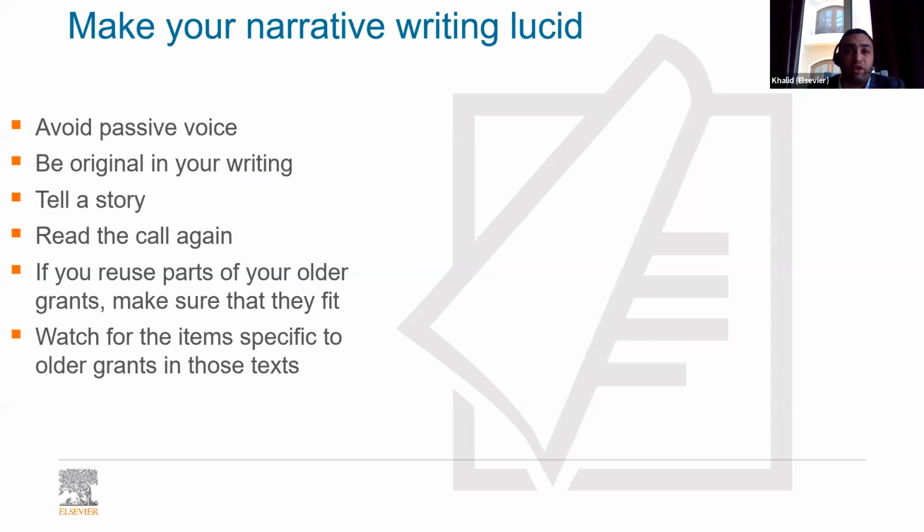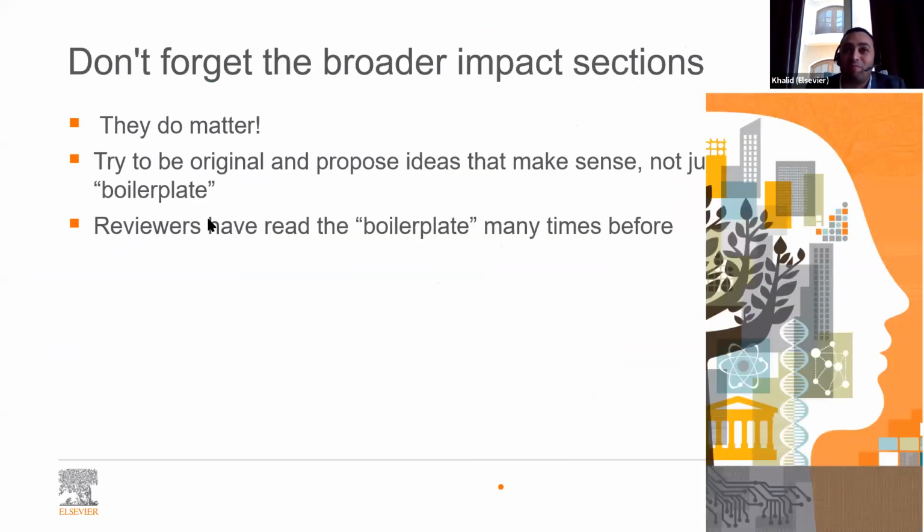And watch for the items specific to older grants in those texts. You don't want to find a part where you are submitting a proposal, and then in the middle of it, you are comparing what you are doing to the objectives of the funder, and you're talking about another funder. While this seems very clear, within the pressure of writing a grant proposal, it happens, sadly. And don't forget the broader impact sections. They do matter. Try to propose ideas that do make sense.